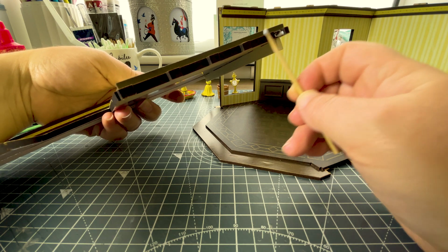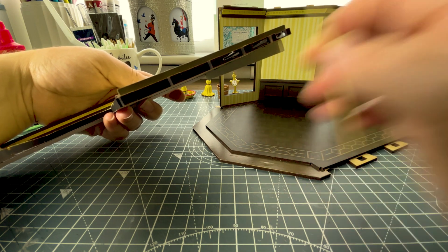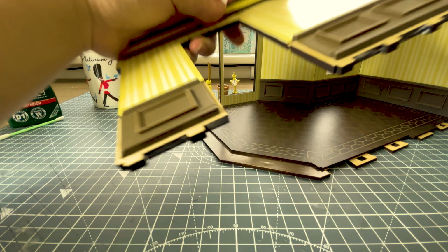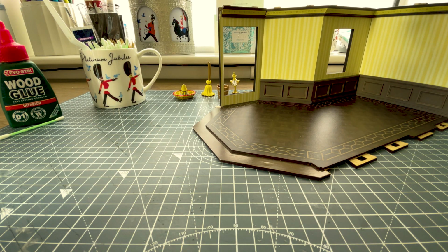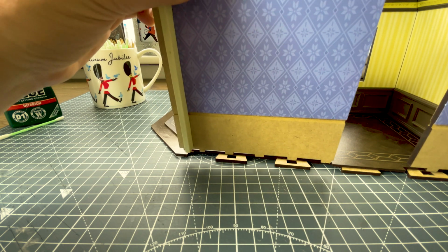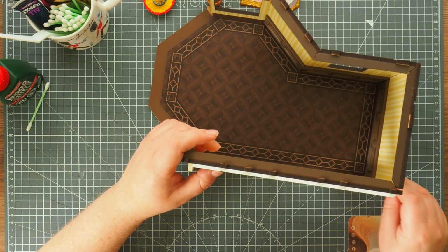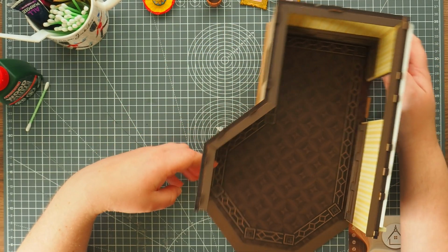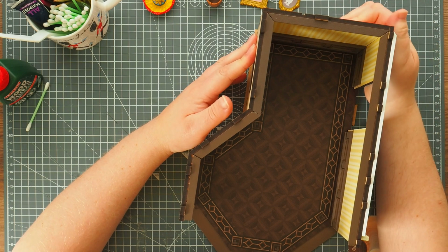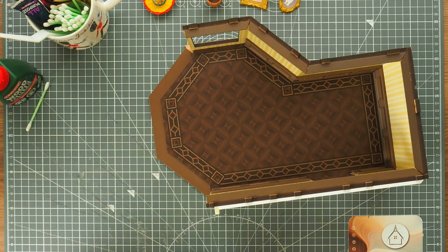Again, I don't like to put too much on because I already know when it's all slotted together, it's quite rigid and stiff anyway. And I just don't want glue to be splotching up everywhere. Once we've got the glue on, obviously turn it the right way. And then we line it up with the holes first, apparently. Yeah, those holes. And then it should just slot into place along the sides. Making sure you press down and also press it together along here as well. So we've got that vertical wall.